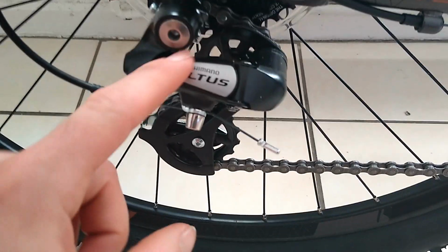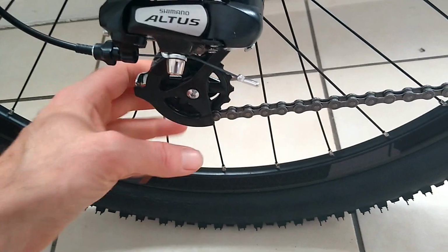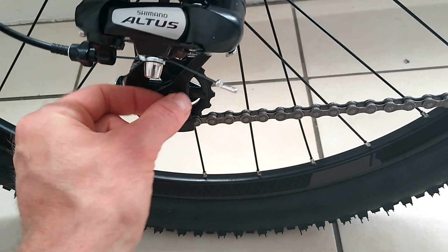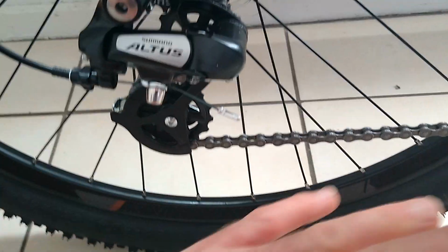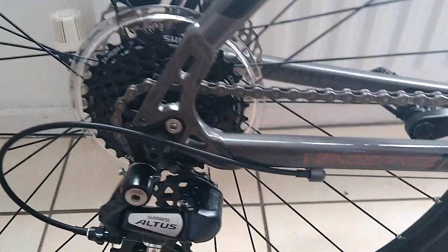KMC 8-speed chain, because this is an 8-speed. We have an Altus derailleur at the back with a big fuck-off jockey wheel that's probably going to explode. Usually with these cheap mechs, from what I remember back in the day, the bolt undoes, jockey wheel pings out, you can't find any of it, and you have to throw the mech in the bin.